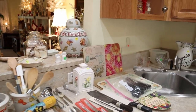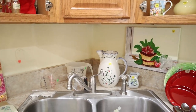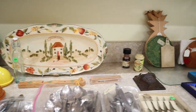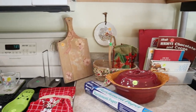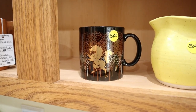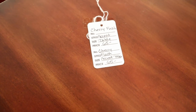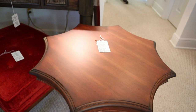And who doesn't like all the gadgets to make your breakfast and your dinner better? Look at this. All kinds of extra flatware. Cutlery. I like that mug, but I like this table better. Look at this beautiful thing. That's not just a cherry finish, that's cherry. And it is a gorgeous stand.